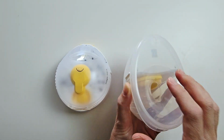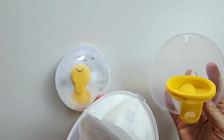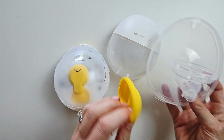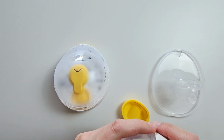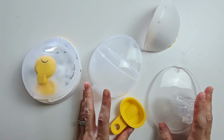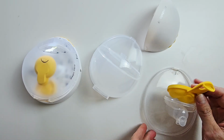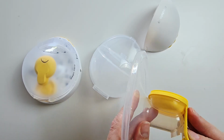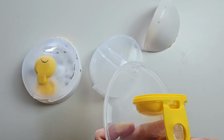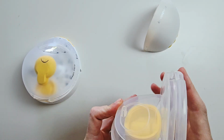In terms of flanges as well, with the Motion you have this hard silicone flange. It's actually really quite simple in design, which does make it great for cleaning. You only really have 3 parts to clean, which is a massive plus for me. It's really simple to use and to put together. So I do love this aspect.